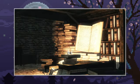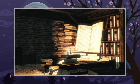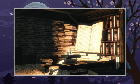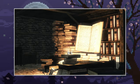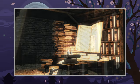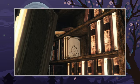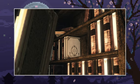How many pages does the book have? Well, technically it has 2. 2 very thick pages. How old is this book? Well, it's very old, but it's in surprisingly good condition. And there's no title. No, it has nothing written on the cover at all. The other books do have titles, but not this one.